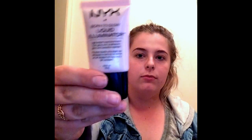And then I'm going to go in with the NYX Cosmetics Illumination Drops or Illuminator in the shade Sunbeam, and just blending it in again with the same brush. This is just going to give my skin a really nice dewy look. As you can see, I'm just really going to work that into the skin, and I just really want my skin to look like it's glowing from within.